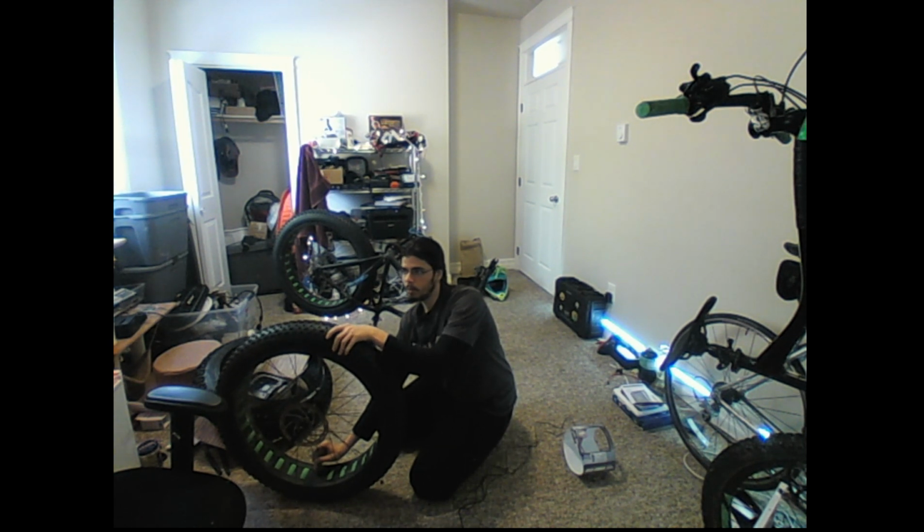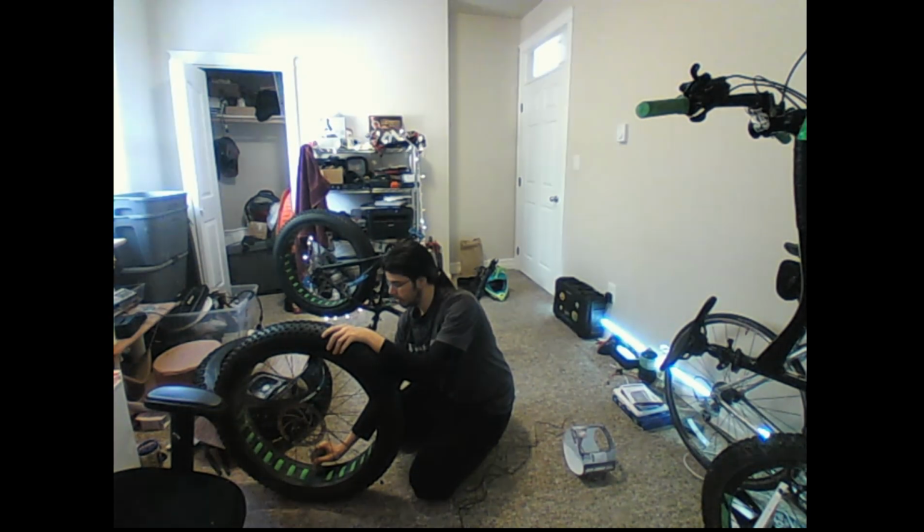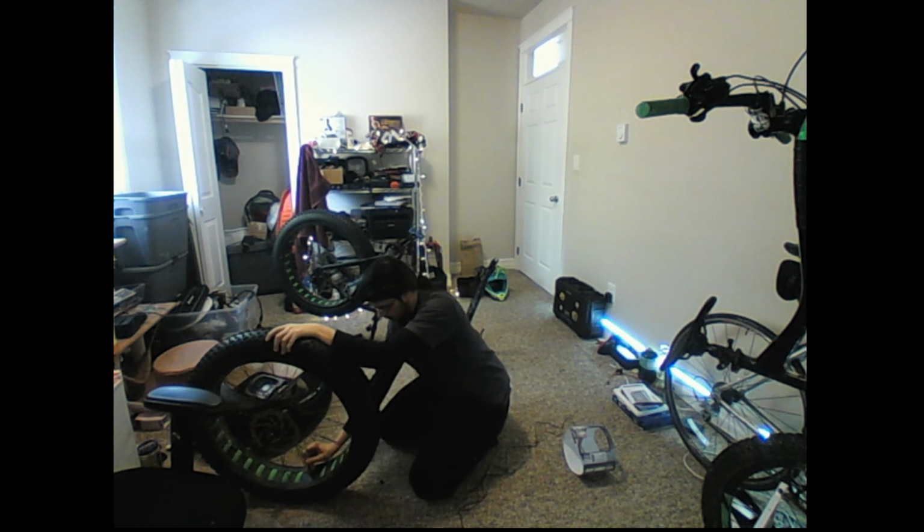Yeah, I'm not going to go tubeless with these either, in case anybody was wondering, because I'm super lazy and I don't know where my stan's sealant is, or I don't have enough Gorilla Tape to convert these into tubeless. So just, that's a thing. Why is it taking so long?